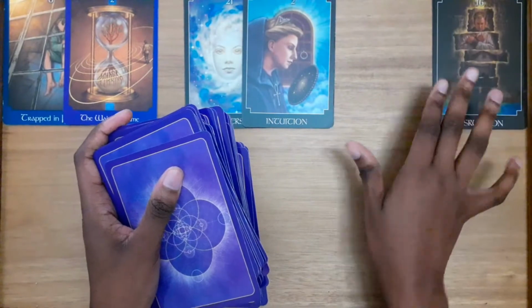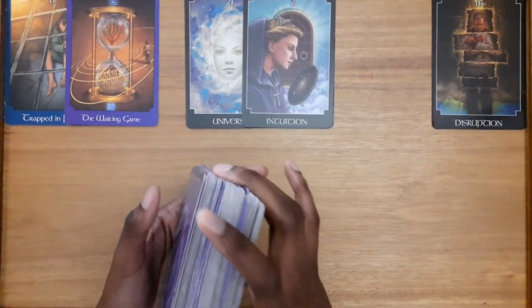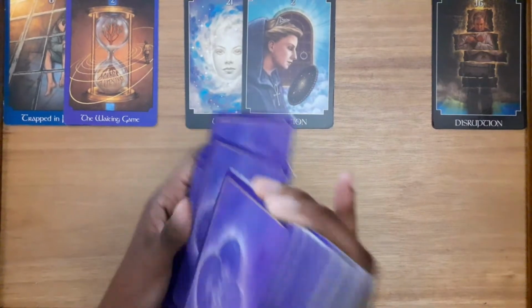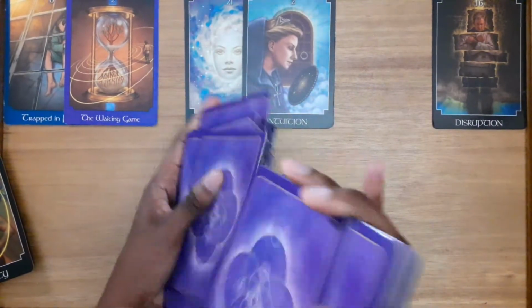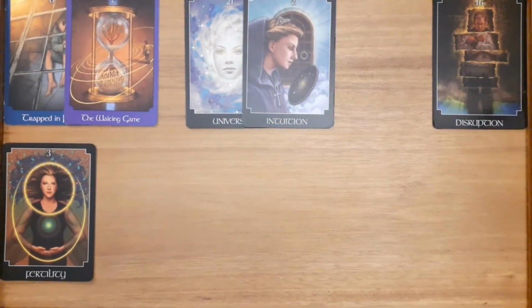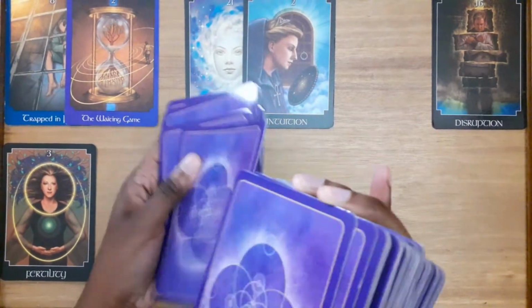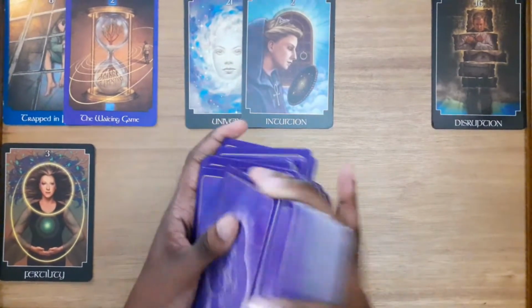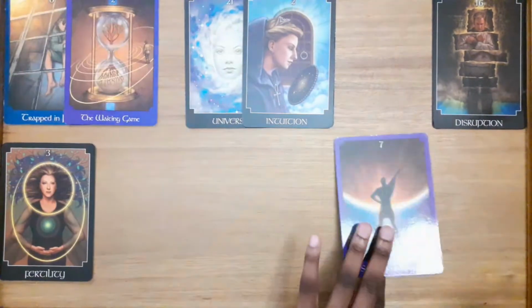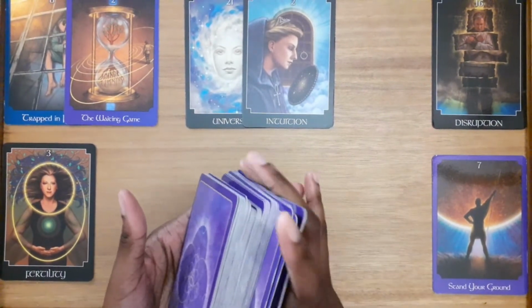Oh, that one almost didn't want to come out. Next question is what can we learn from this deck? All right, we got the Empress. Next question is what is the best way to connect with this deck? Wow, that card flew. Seven of Wands, stand your ground. And the last question we're going to ask is what is the potential outcome of working with this deck?